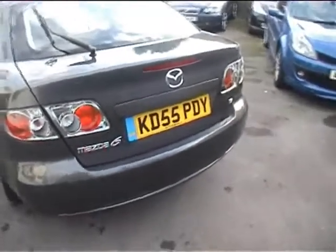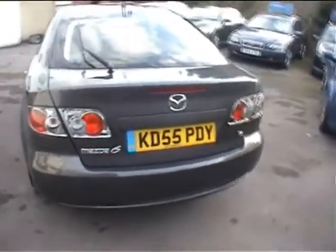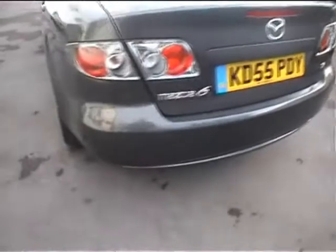The boot looks really spot on from the back, as you can see, nice and sharp and clean, with virtually no scrapes or marks to the back bumper. Yep, and that's sitting lovely and true as well, so it's very flush fitting still.